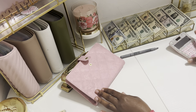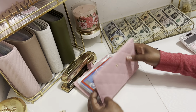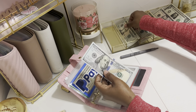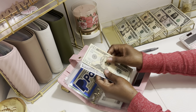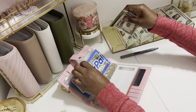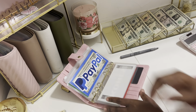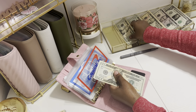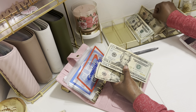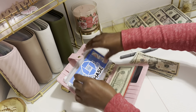So let's see. Let me pull out my calculator. So 36 plus 95. So PayPal is gonna get $131. $131, if I can find it. $100. It's in the dingy money because it's going right back to the bank. $120, $130, and $131. So PayPal is going to get $131. I bought some stuff using PayPal, so I'm just paying that back. Paying up my card. And then Capital One is going to get $50. And Chase is gonna get 50. So Capital One gets 50. And Chase gets 50.